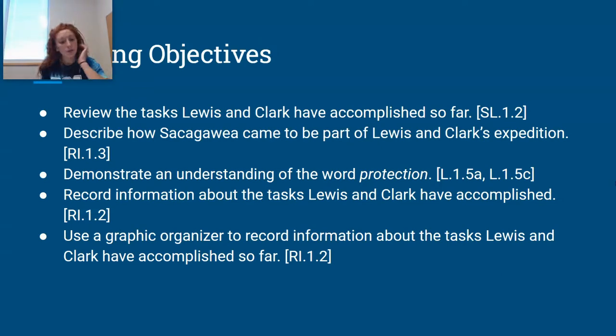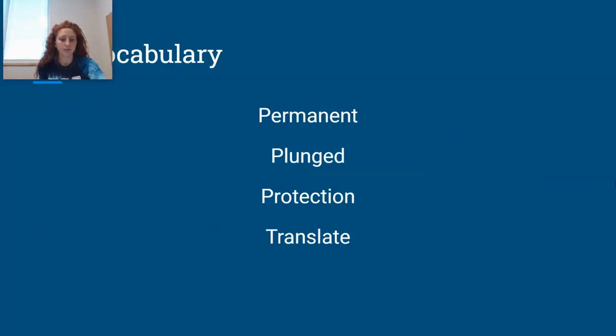Today we are going to review the tasks of Lewis and Clark. We are going to describe how Sacagawea came to be part of Lewis and Clark's expedition. We are going to demonstrate an understanding of the word protection. Then we are going to record information about the tasks that Lewis and Clark have accomplished.